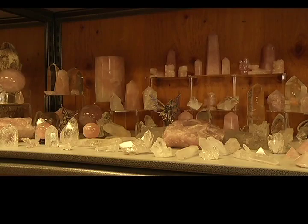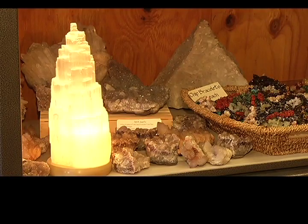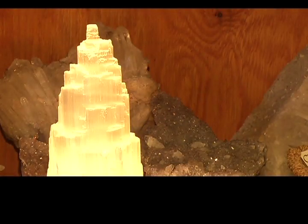And lastly, the third one. Ooh, third choice. Let's talk about selenite. White selenite is a really nice energy for calling in your angels and guides. So it's white light. It's really a nurturing energy for children and helps us to kind of go with the flow.